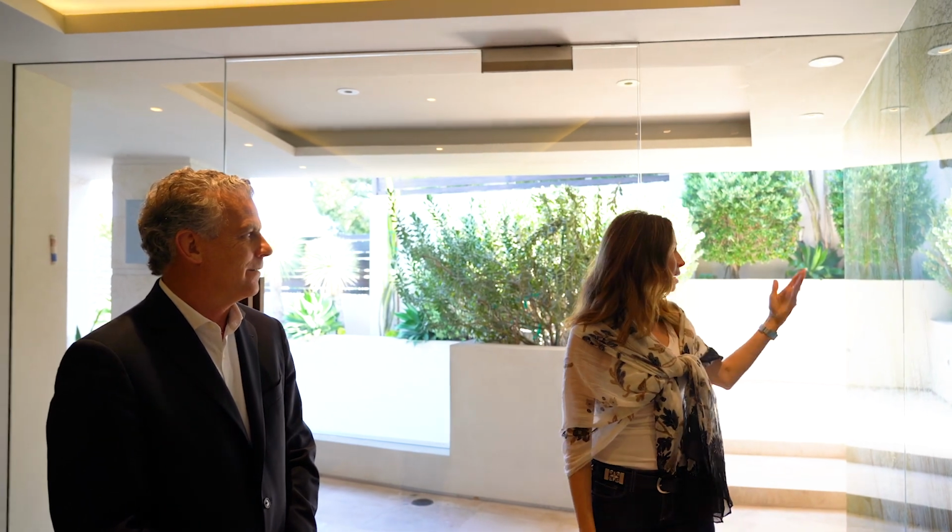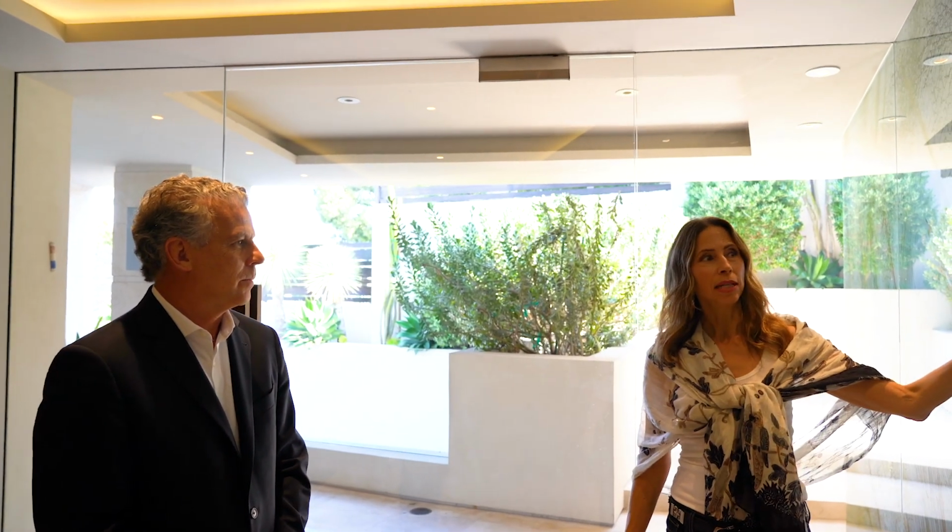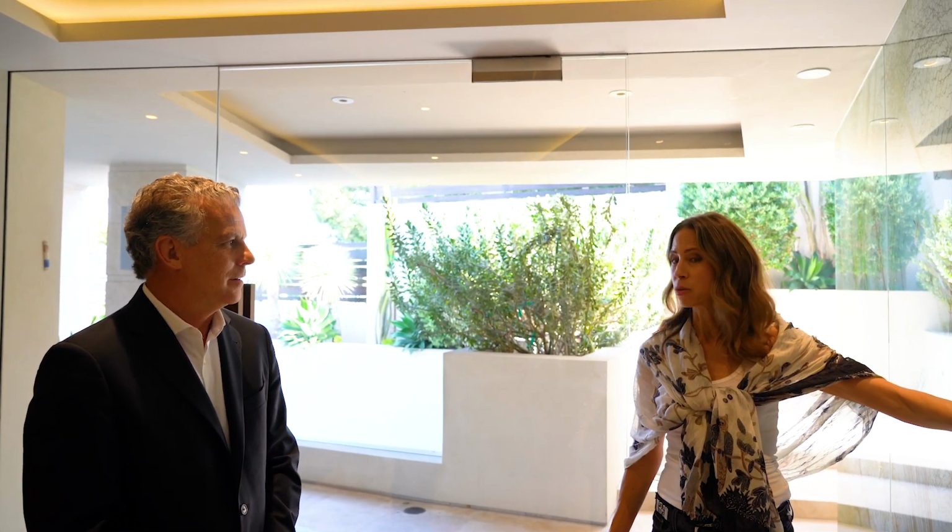It's back painted glass, and the reason I selected it is because it's glass, so it's easy to maintain and indoor-outdoor. Now, we've shown the property multiple times, and I've actually had individuals that wanted to buy just this piece.